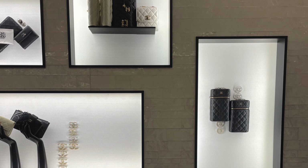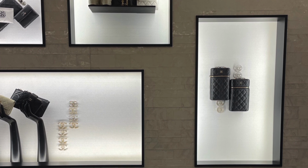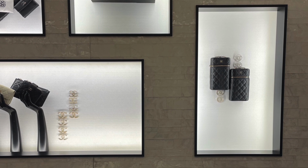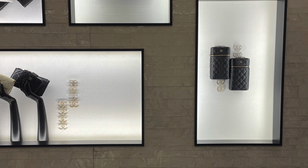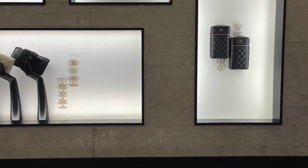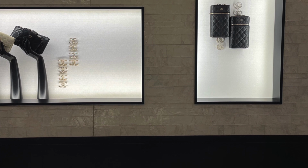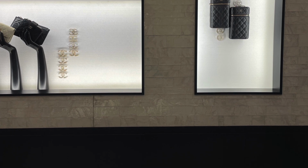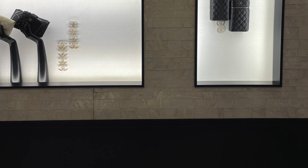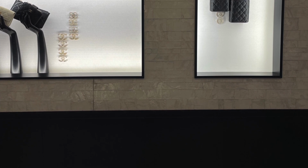I was tempted, but obviously I don't need it. And you have all these other clutches on chain. I mean, over to the right, that kind of looks like a cigarette box holder. Usually in Toronto, you wouldn't see these on the shelf, and this is why I really like shopping, or window shopping, in Paris, because everything is out on the shelves, and these stores have larger budgets, so they can obviously have a lot more stock.